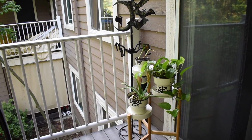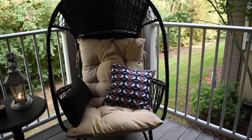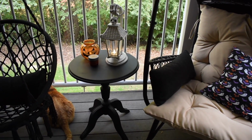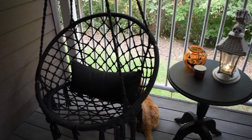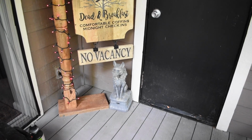But here is the final patio and how it turned out. I think it looked so cute and very, very festive. I can't wait to add some pumpkins though whenever we go and get some pumpkins to do some pumpkin carving. That'll just really add the chef's kiss final touch to the outside.